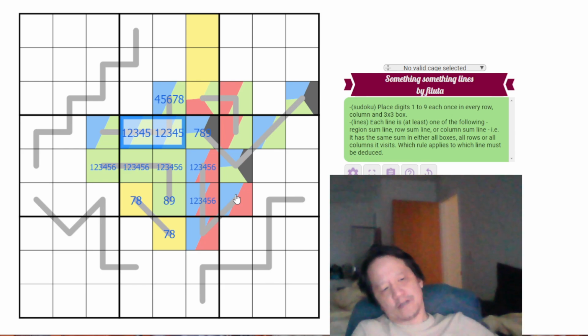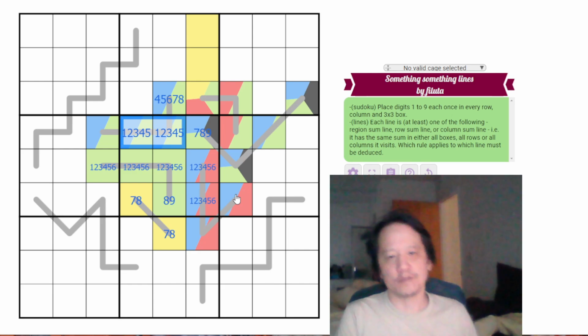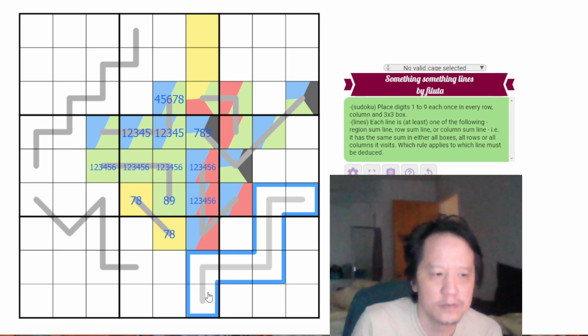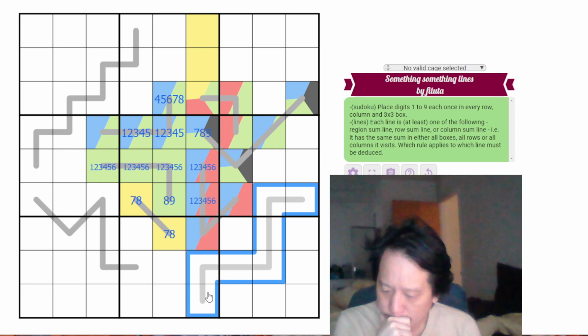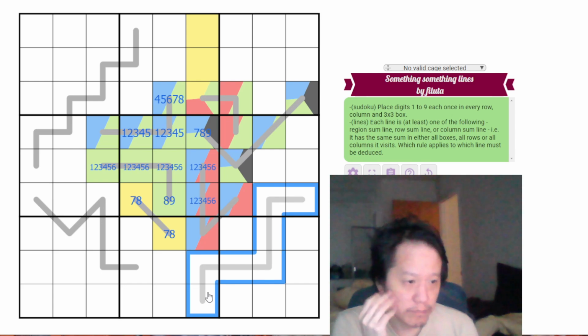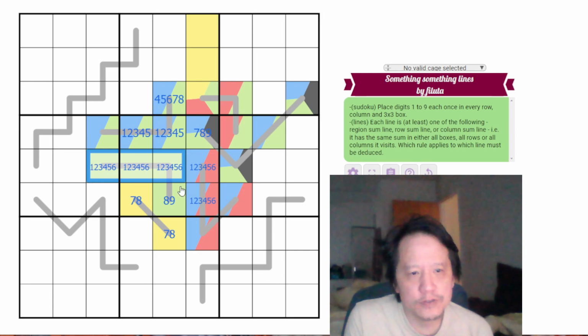Oh wait, that's kind of fascinating. What repercussions are there for this line then if that's the case? No, it could be 1. So say again, this is 1, 2, 6. This is 9.